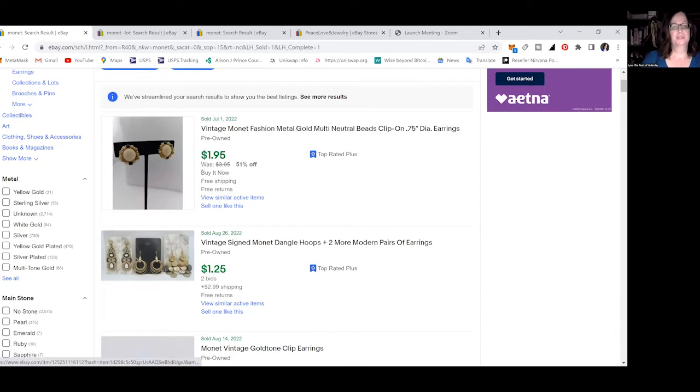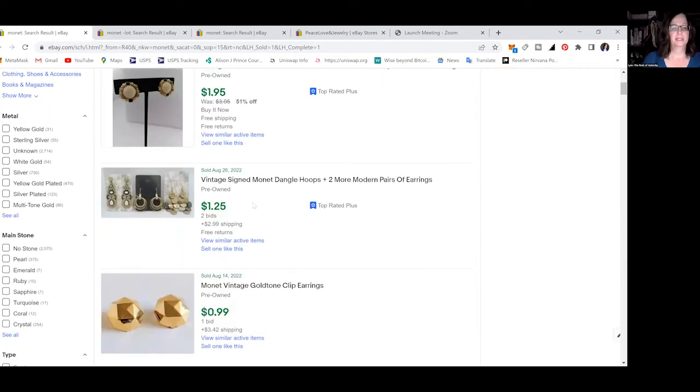Let's look at this first one. It's a pair of earrings for $1.95. It wasn't on auction. It was just buy it now, which they had a sale on, so it was 51% off. They sold it for $1.95 plus free shipping. Now, shipping's probably going to be about, say, $4, and the eBay fees probably about another 65 cents. So this person's in the hole on this. Why even sell this for this price?